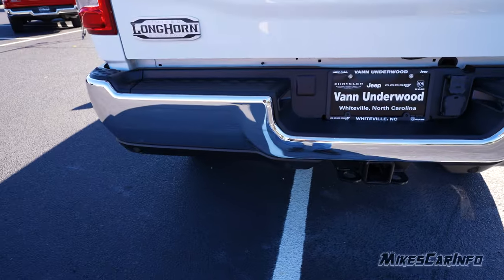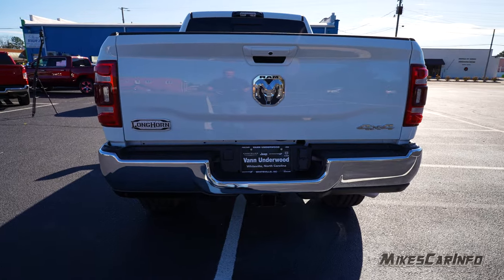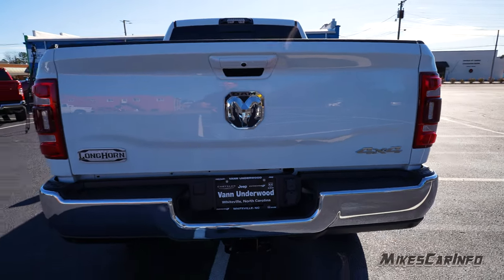Has the parking sensors back here. It also has the rear cross traffic alert and blind spot detection system as well. And the indicators for that are on the side mirror, and it also gives you audible alerts as well.